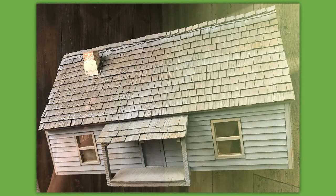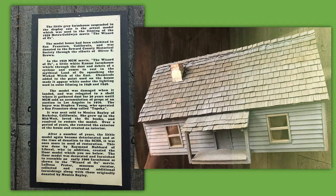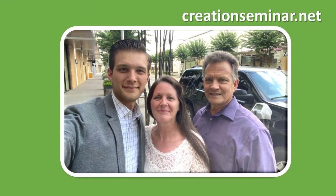The model house had been exhibited in San Francisco, California, and was donated to the Seward County Historical Society through the efforts of Oliver E. Brown. In the 1939 movie, The Wizard of Oz, a little white Kansas farmhouse whirls through the dust and debris of a cyclone and comes to rest in the mythical Land of Oz, squashing the Wicked Witch of the East.